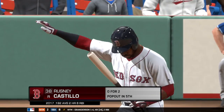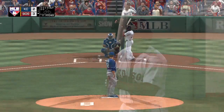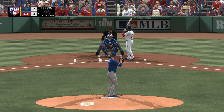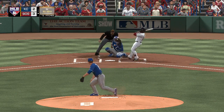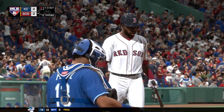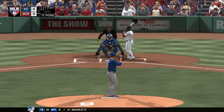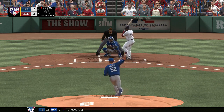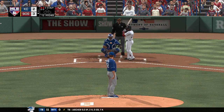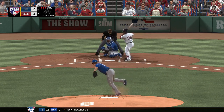Digging in to try it again. Rusney Castillo. Third trip to the plate for him here tonight. 0 for 2 at this point. Here's the first pitch to him. And this pitch is up and in as he backs away. It's ball 1. Nope. 2-0. 2 balls, no strikes. Ready with the 2-0 pitch.